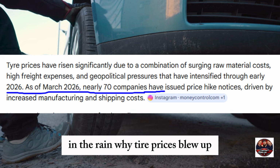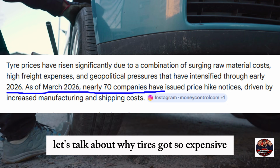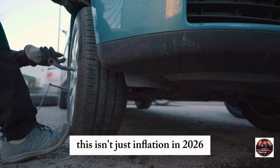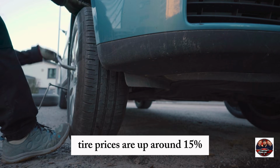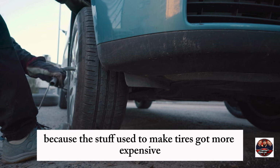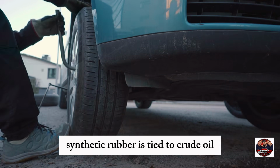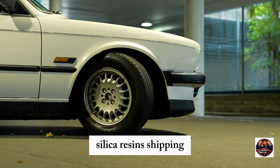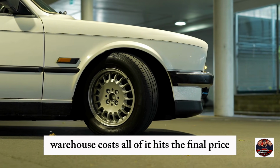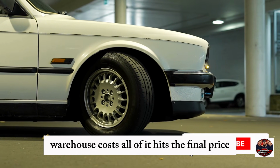Why tire prices blew up. Let's talk about why tires got so expensive. This isn't just inflation. In 2026, tire prices are up around 15% because the stuff used to make tires got more expensive. Synthetic rubber is tied to crude oil. Carbon black is tied to energy costs. Silica, resins, shipping, labor, tariffs, warehouse costs, all of it hits the final price.